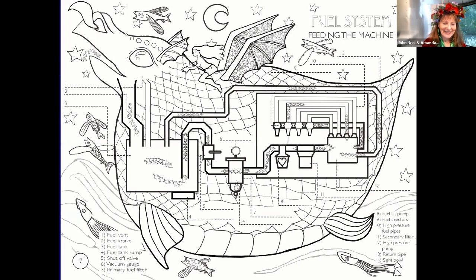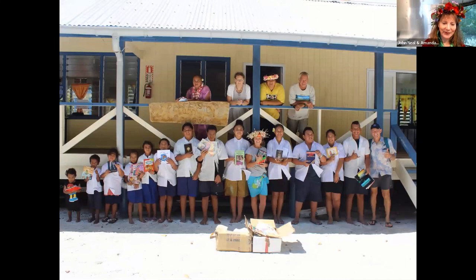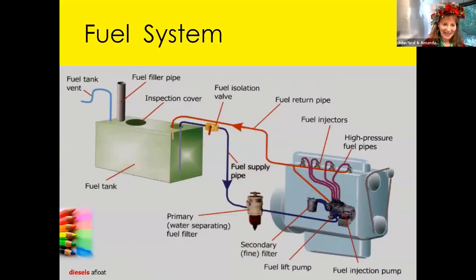All right, so here we are with Fueler, who's our fuel person. And we've colored in our fuel dragon, just to give you a sample of what the book is like. And proceeds from the book go to the Mahina Foundation and schools and education books in the countries that we sell to. Right, long story, back to our tank.